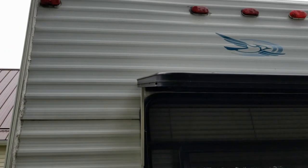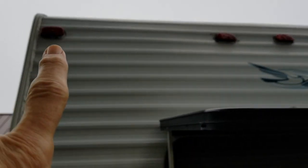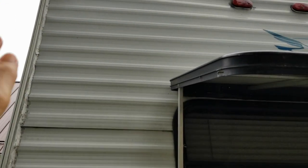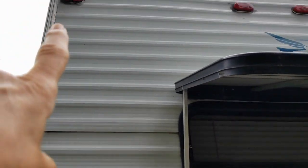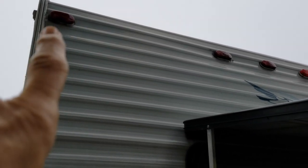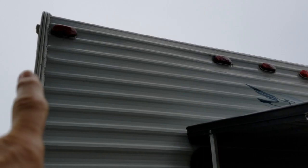We'll show you what the RV dealer suggested we should check. The RV dealer said that light right there, because that was the corner, the caulking all looked really good coming down, but there was a crack. The lighting's not good here. There was a crack in the caulk on the top of that light.